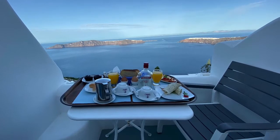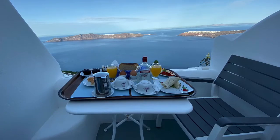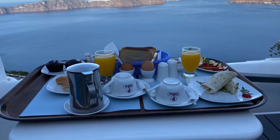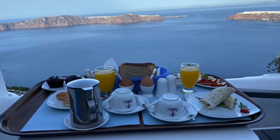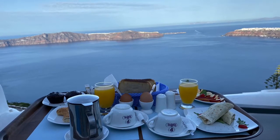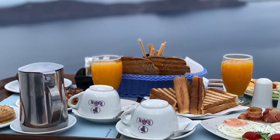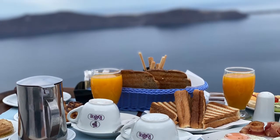The hotel does a beautiful breakfast like this every single morning, and it is so tasty. It is the right amount of food. It's not too much. We usually still even had a little bit of leftovers. It was very nicely done, and you get to sit on your balcony and enjoy it. It was amazing. You pick a time each day or each night before your food is prepared and served, and you can choose your spot of when you would like it delivered.